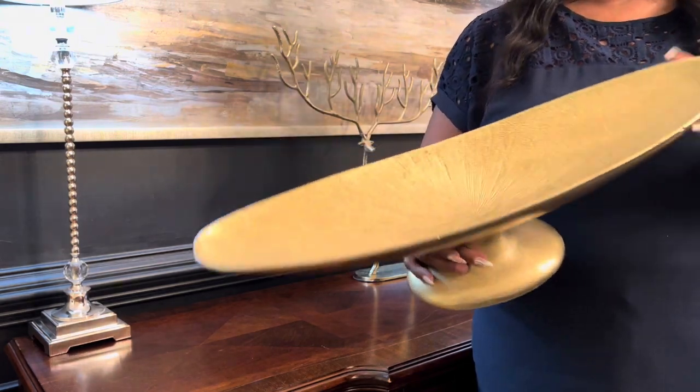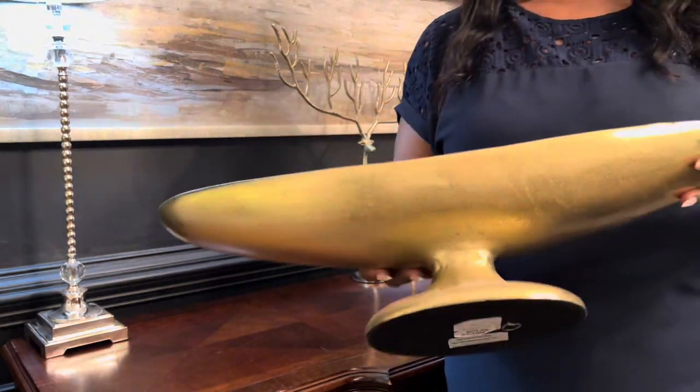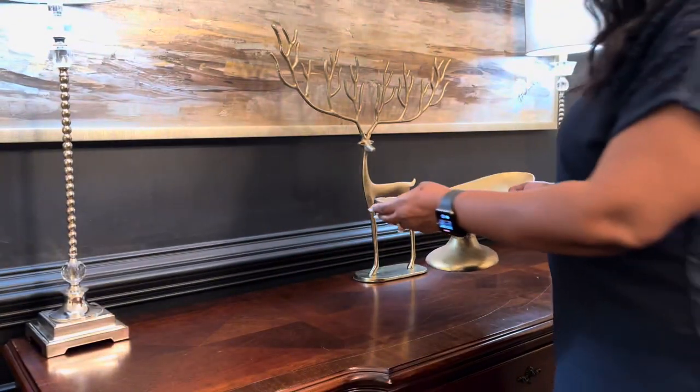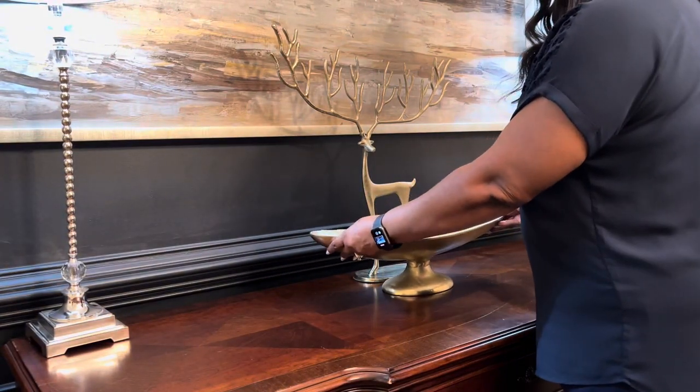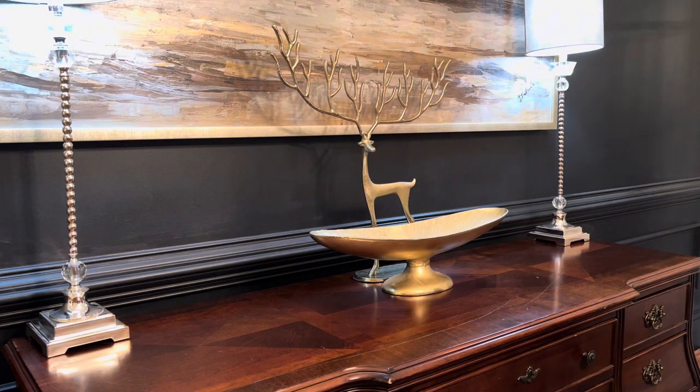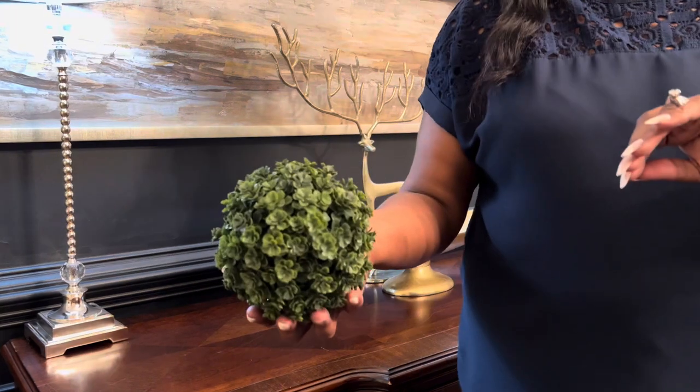This bowl I've had for a while. I got it from Home Goods a couple of years ago. And the price, as you can see, was $29.99. And so I snatched that up a couple of years ago and I've had it. And I love just the way that it gives a look. So I'm going to complete this look with the browns and the golds.